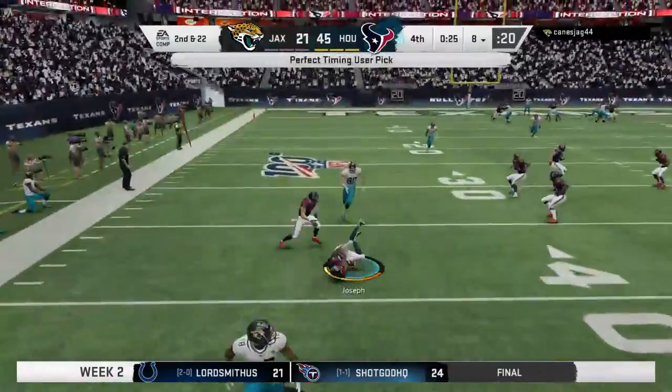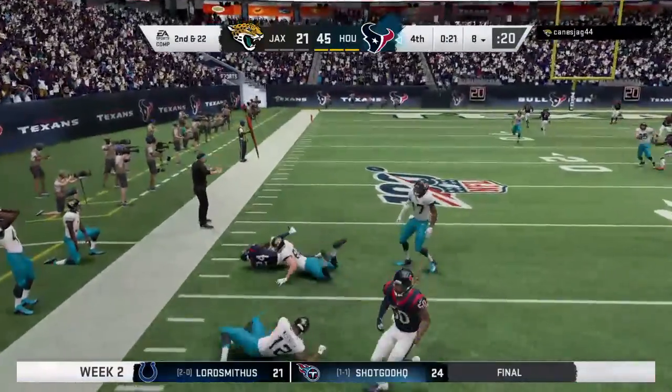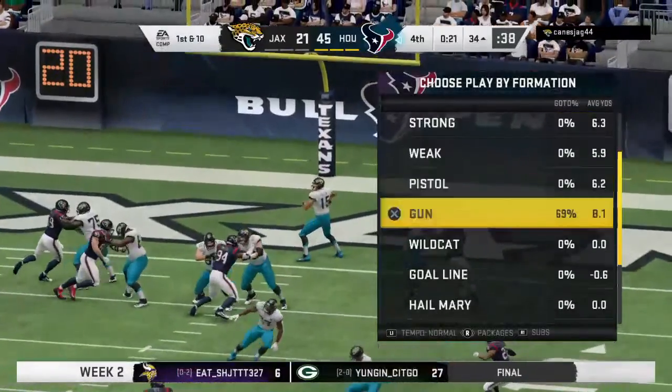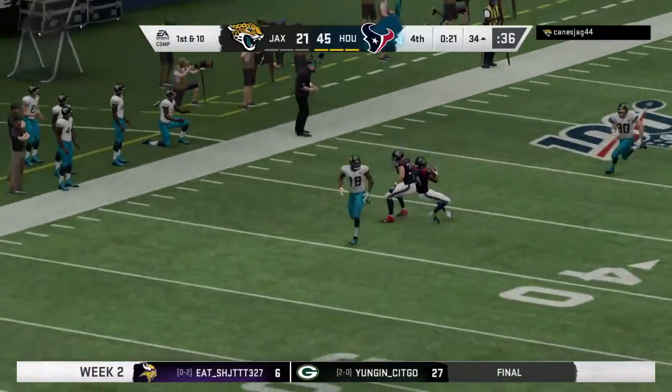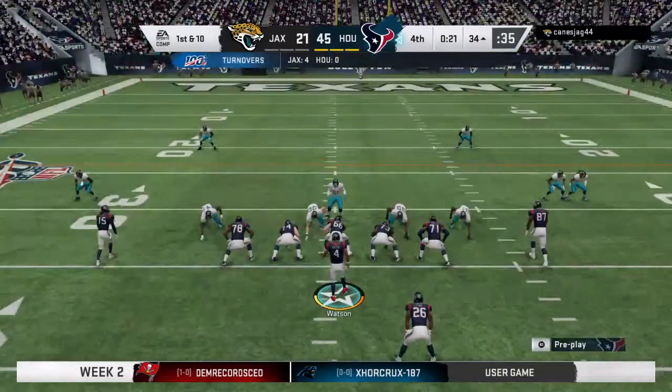And his pass is intercepted for the 4th time today. Picked off at the 38. And his guys are going to take over at the 34-yard line. Well, you just kind of feel for him right now. 4 interceptions, and you can almost see through his face mask. There's a lot going on in between the ears.